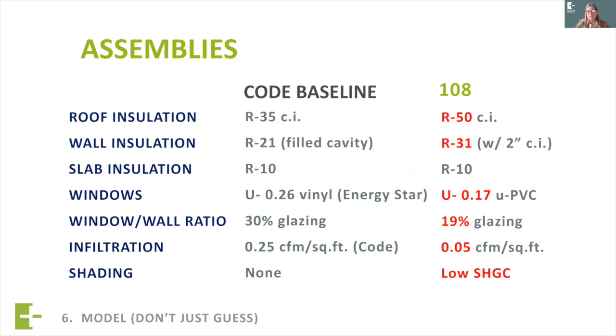The most critical piece, and I liked your intro. Oh, sorry, Zach. But the most critical piece from our perspective is really the infiltration. And that is sort of the unsung hero. We often show them what happens if you don't change it: if you did all the rest of this on the right, but you didn't change infiltration, you can't get there. So that's why that blower door test at the end is so critical.